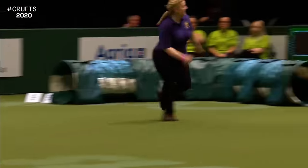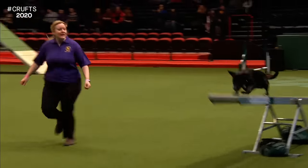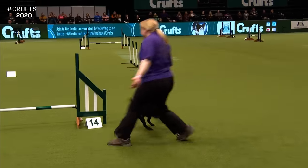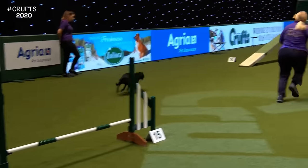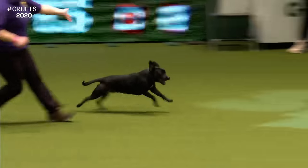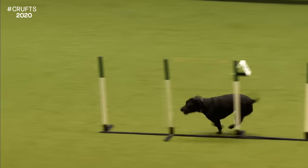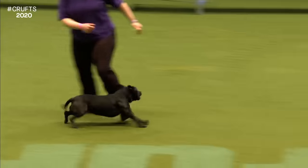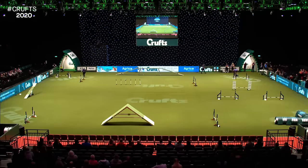And Molly's really enjoying this, as you can tell from the noise. Staffordshire Bull Terriers do like to be quite noisy, as well as nicely speedy. So who knows what Molly's start in life was as a rescue, but I think we can all agree, whatever it was, she's certainly enjoying life to the max now. So, and again, over through the weaves, which are not particularly Staffordshire Bull Terrier shaped. And off and away with Molly.